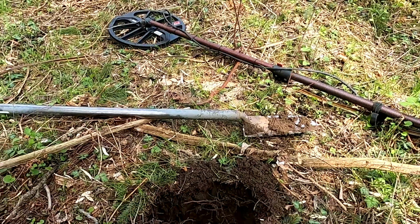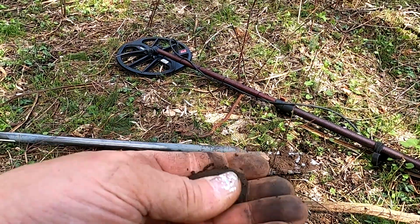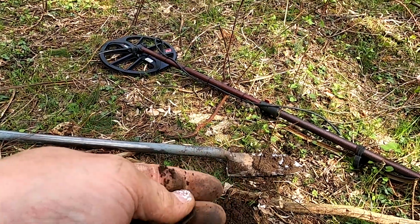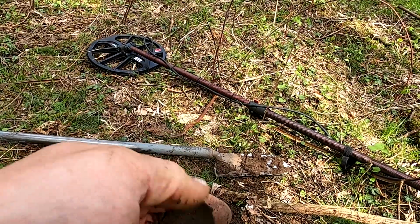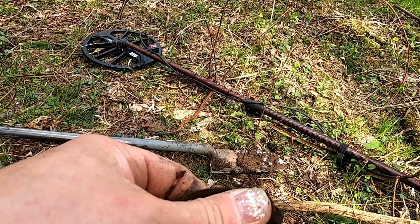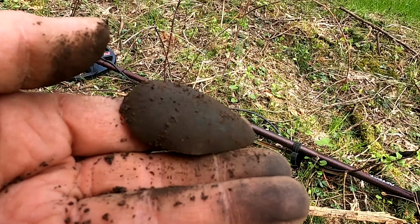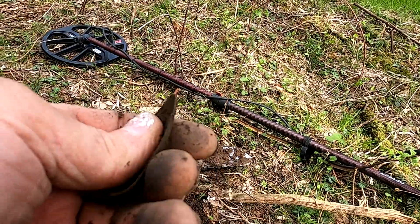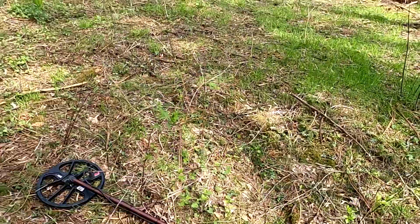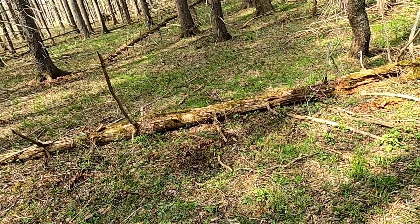So I get a 1213, thinking I'm going to pull up a nickel or something like that, and I end up pulling up a spoon. I would have to say this is pewter, because at 1213, brass normally doesn't ring up that, so this is most likely a pewter spoon. And I would have to say, as thin as this thing is, this is probably the 1700s. So I'm going to grid search this a little bit more and see if I can find anything else in here. I'll be back.